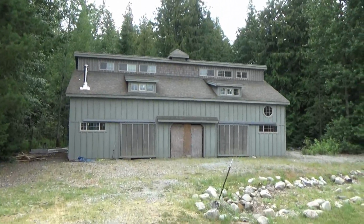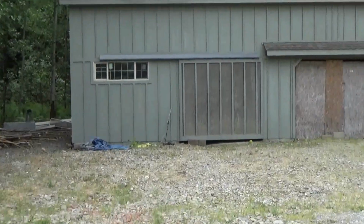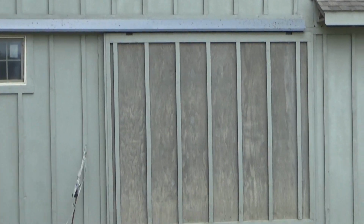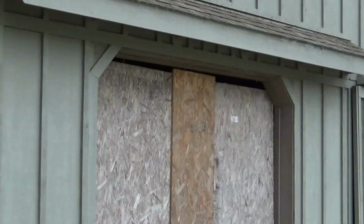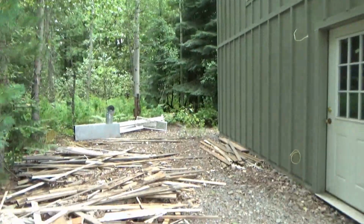Okay, so this is a shop building. On the left side here, there's a sliding door that moves right to left, and over there, left to right. And the center one is a traditional style garage door. The door is inside, I just have to mount it, but the slab needs to be poured first, so I haven't gotten into that yet.